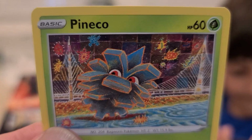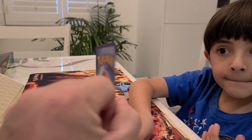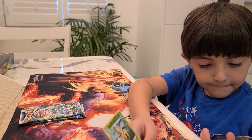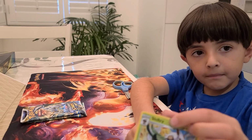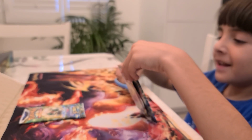Pincurchin. Look at that. That is cool art. Look at that. I like that one. Pretty cool. Pretty awesome. Pincurchin. That's cool. I like it. And then we have a Beedrill, reverse for the Beedrill. And then we're going to have a non-holo again. Shiftry.